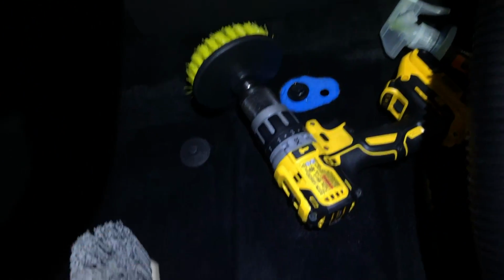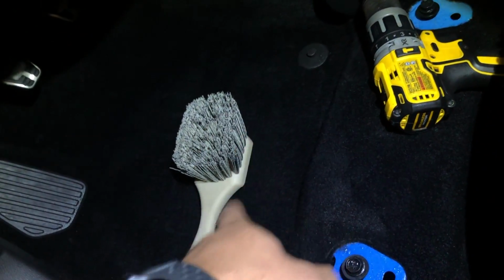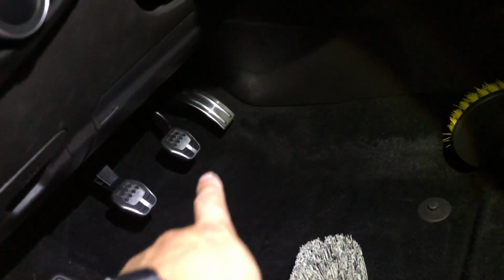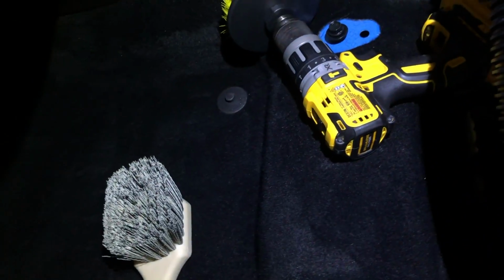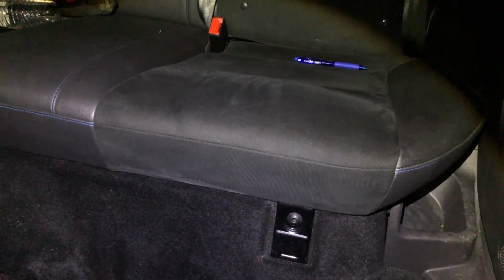I have my little carpet brush. That's really my wheel brush, but in certain spots, like the pedals, I use that on that little plastic back there where I couldn't really reach. It's super soft, so that's the only reason I used it. I may even use it on the actual seats too. We'll see. But yeah, just a little update.